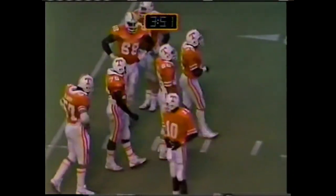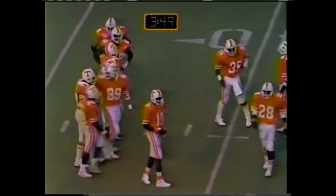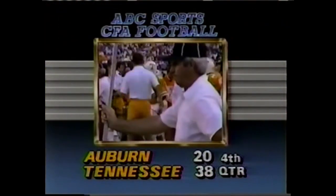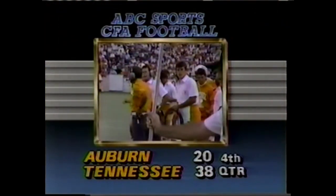Well, it's been the big play. Tennessee has had 8 plays today of 25 yards or more. That was the one thing that Pat Dye told me last night. If they could just contain Tennessee from the big play, give them some first downs, but not the big play, they had a chance to win. They didn't do it, and they're losing.